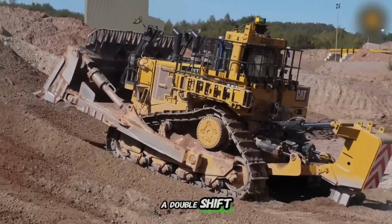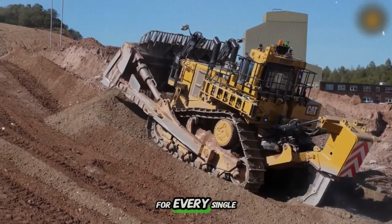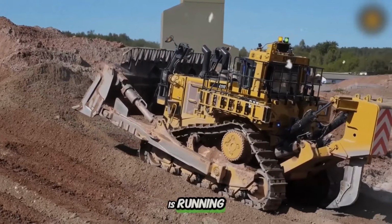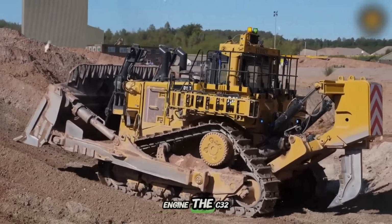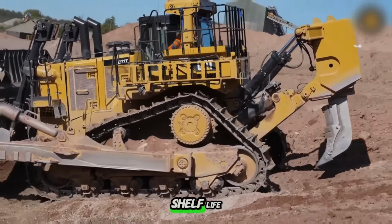If you're running a double shift, that's an undercarriage tax of nearly $50 for every single hour the machine is running. Then there's the engine. The C32 is a workhorse, but like any high-performance engine, it has a shelf life.